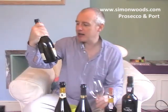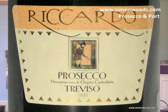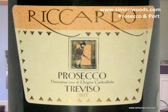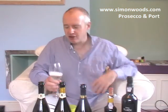So this is Prosecco, Riccardo Prosecco, Treviso Brut. So Brut tend to be, if you're into your numbers, I think it goes up to about 15 grams of sugar, 0 to 15 grams of residual sugar. No particular vineyard, just says Treviso here.